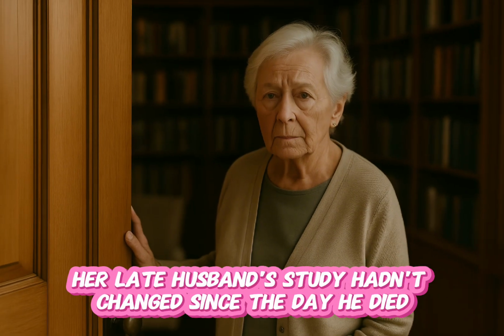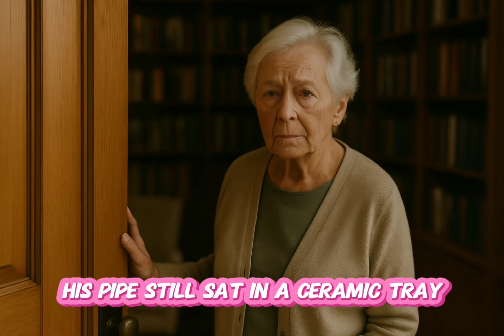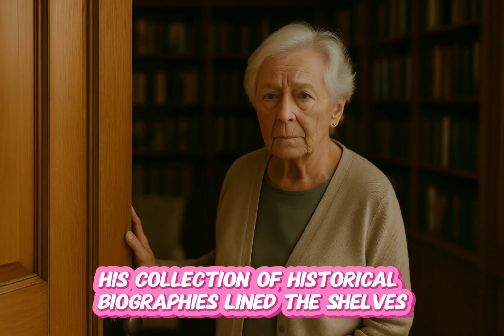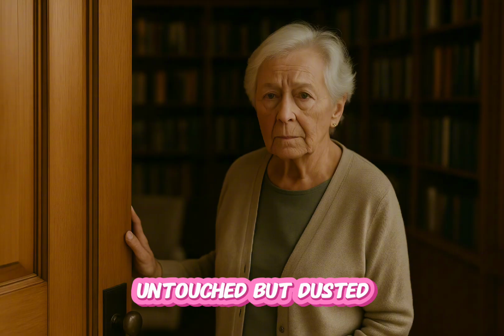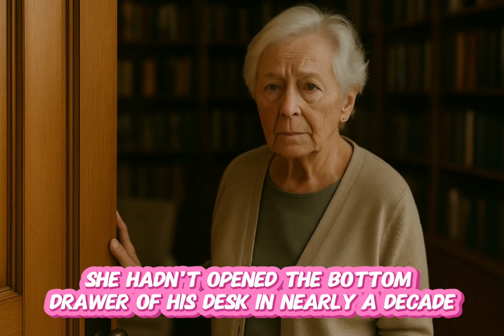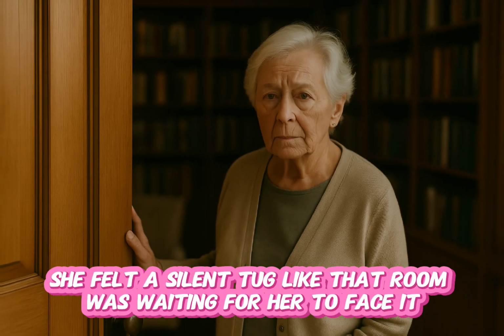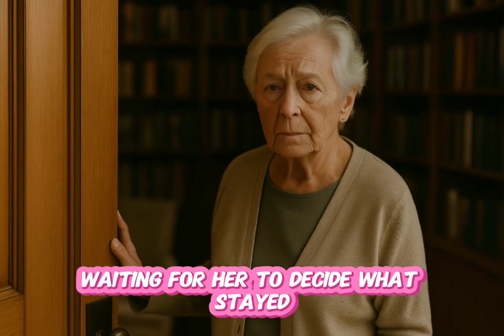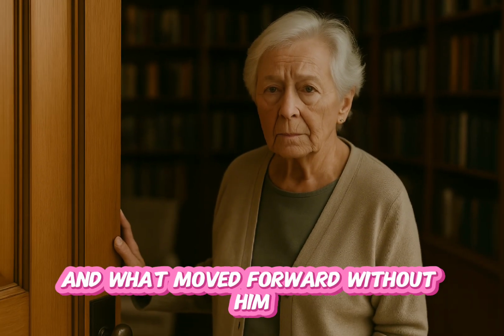Her late husband's study hadn't changed since the day he died. His pipe still sat in a ceramic tray. His collection of historical biographies lined the shelves, untouched but dusted. She hadn't opened the bottom drawer of his desk in nearly a decade. And every time she passed the room, she felt a silent tug. Like that room was waiting for her to face it. Waiting for her to decide what stayed and what moved forward without him.